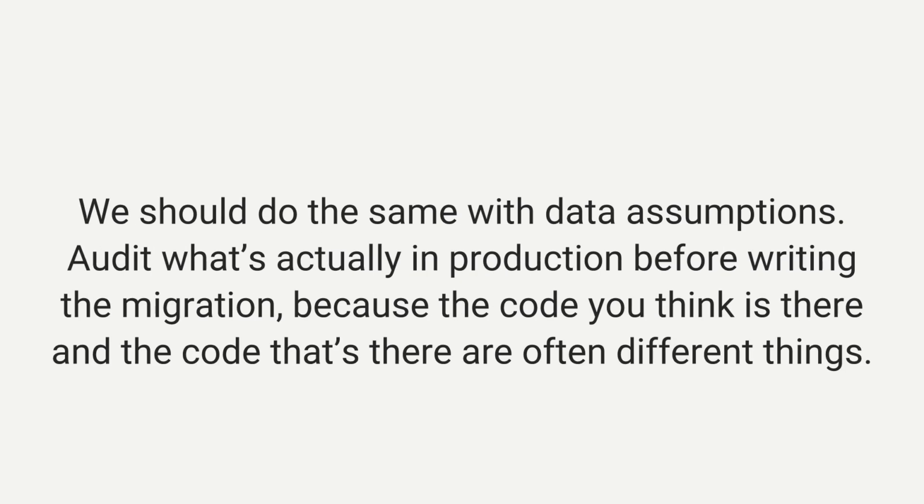We should do the same with data assumptions. Audit what's actually in production before writing the migration, because the code you think is there and the code that's there are often different things.